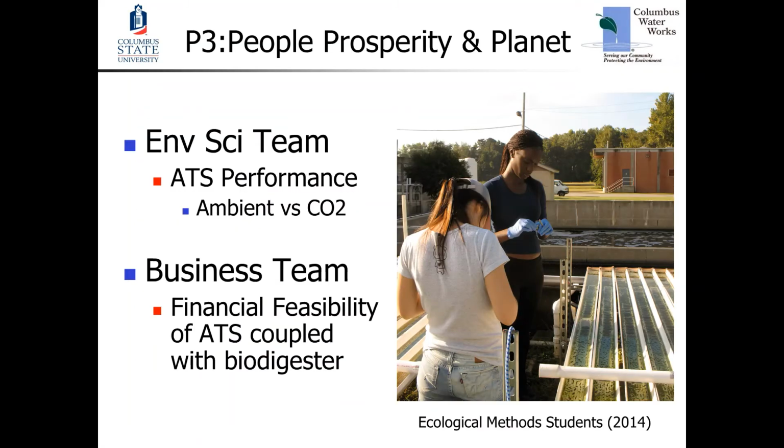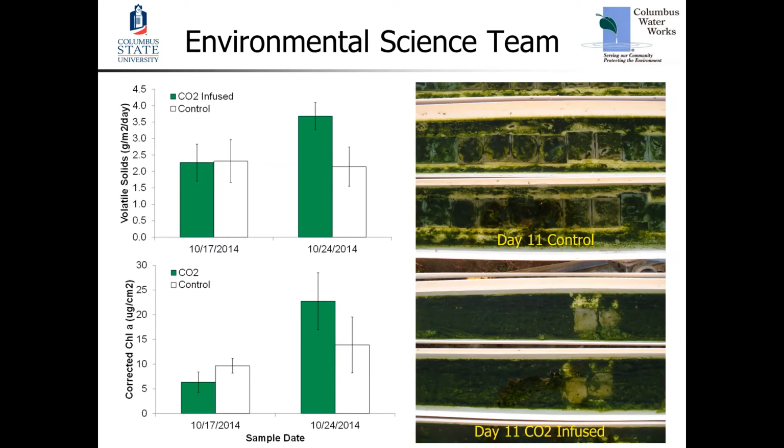So in the grant that we submitted in 2013, we changed things up a little bit. We had an environmental science portion, but we also had a business team. They were looking at the financial feasibility of doing something like this, and we were looking at this question of, does CO2 improve performance of these algal treatment systems? And the results of those experiments were pretty clear.